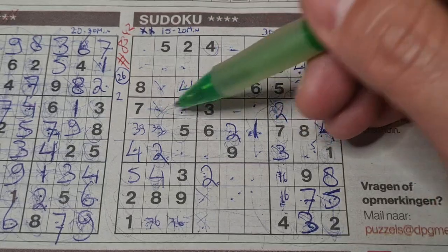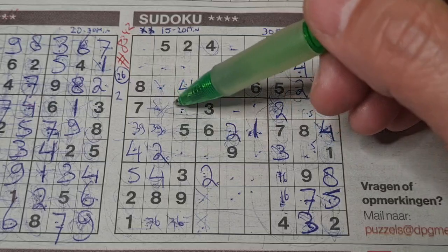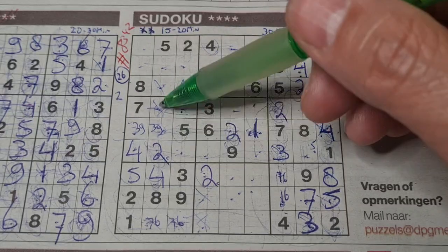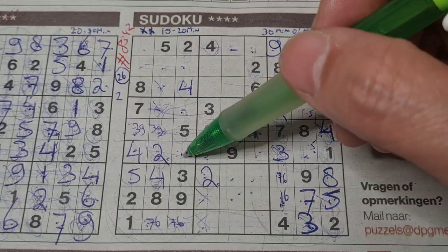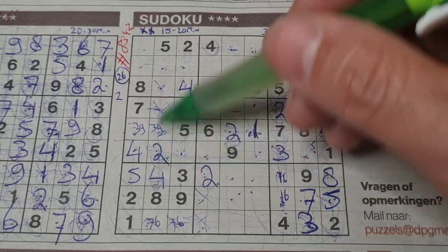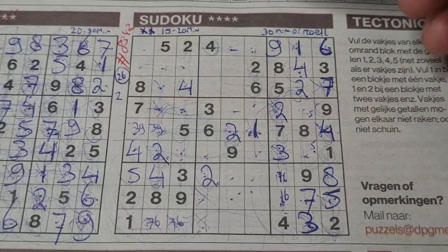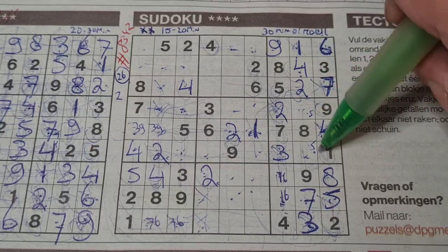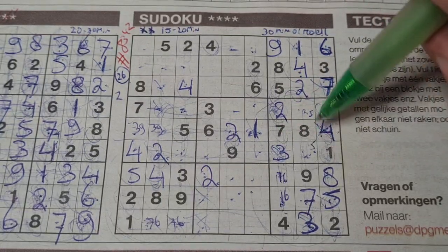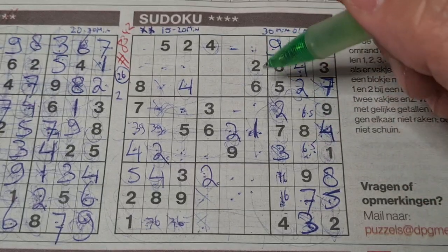1, 2, 3, 4, 5. 1, 8, 6. Well, yeah, 2 numbers left. The 1, the 2, 3, the 4, 5 is missing. And the 6 is missing. 6 and the 5, okay.